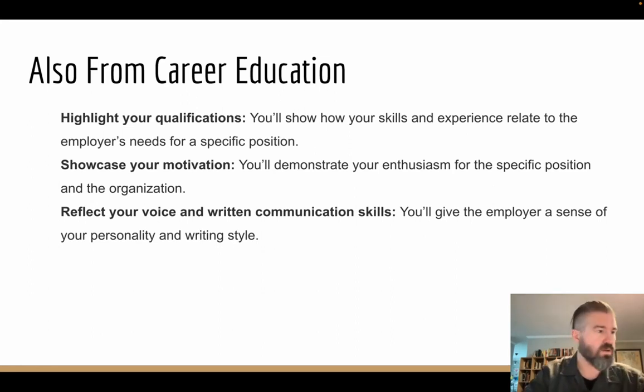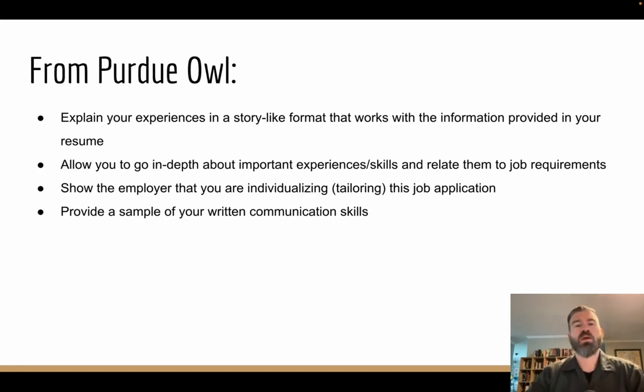Okay, and then one other quote from our reading, and this one is from Purdue OWL. In your cover letter, you're going to explain your experiences in a story-like format that works with the information provided in your resume. So again, that's where we're expanding and telling a story. People love stories. It will allow you to go into depth about important skills or experiences that relate to job requirements. So especially if you held a job that an employer might not see the connection, if you can explain the connection, that's going to work to your benefit.